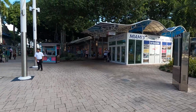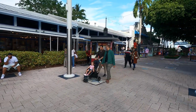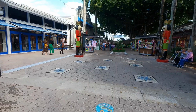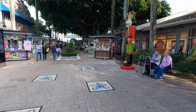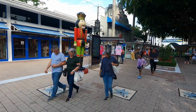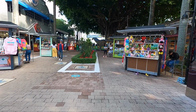There's the visitor center over there. Over here is a Bubba Gump Shrimp Company. Heading down here, there's little booths to shop at. There's a big nutcracker here for Christmas, and there's another one over here. And there's several booths here of souvenirs, and there's Miami tours.